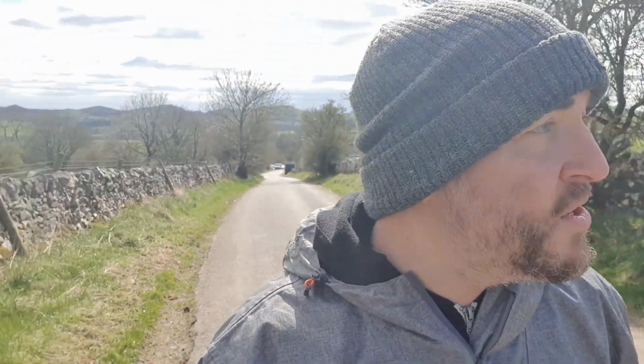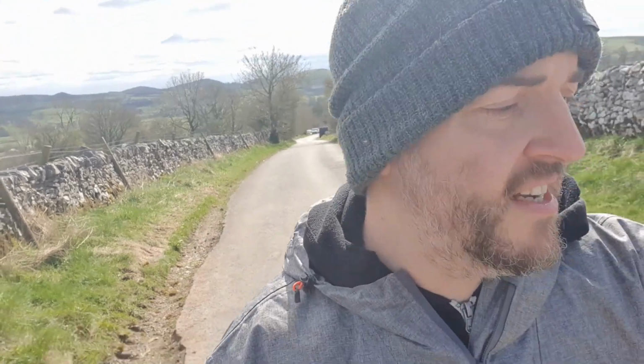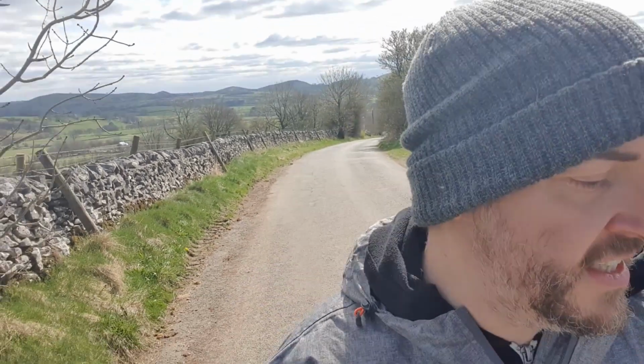Alright, so let's have a talk about this walk then. Walk number 2 from this Peak District Ramblers Guide, and it's called Pilsbury Castle Walk. It calls itself a level 3 difficulty, which means that it should be more difficult than the one that I did last time out, the Dovedale walk.